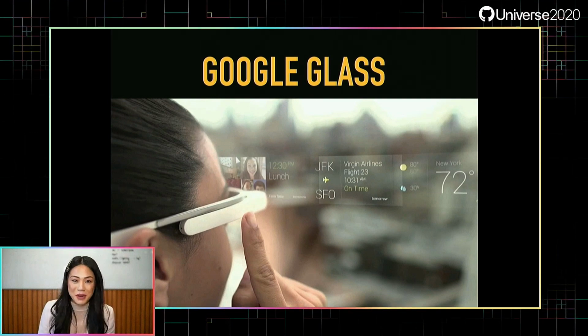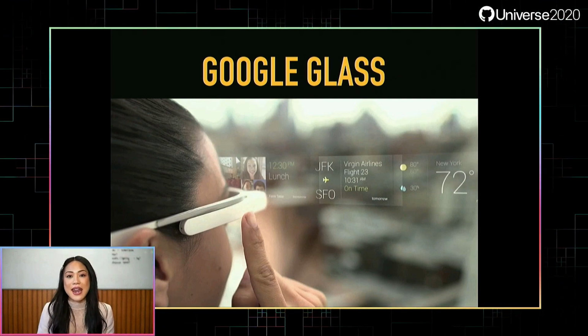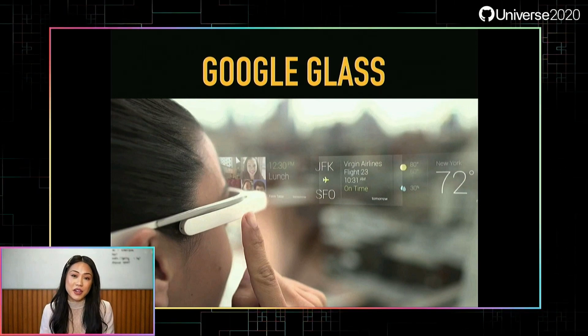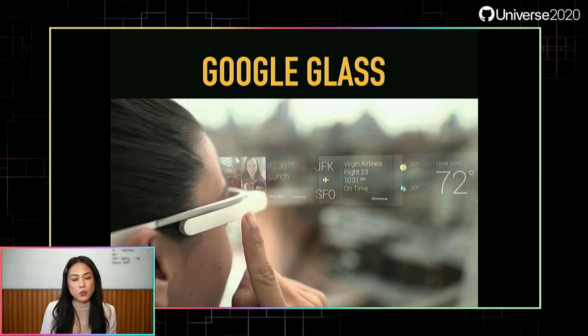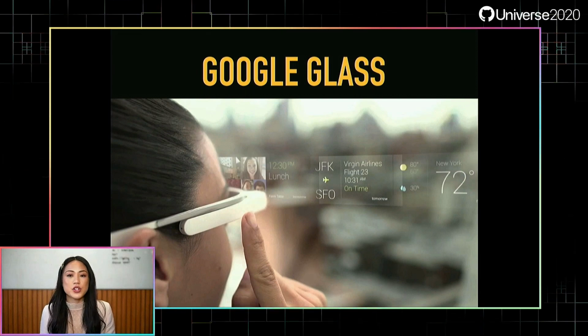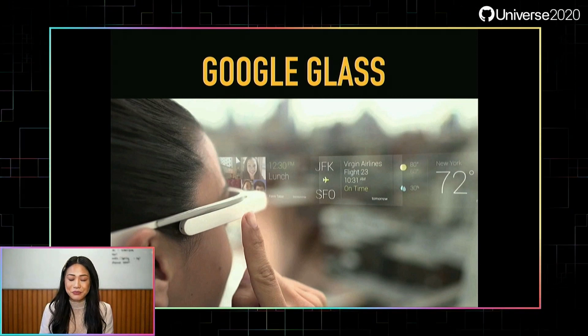People didn't want to be on buses or on trains or walking down the street and have conversations with people not knowing if they were recorded. There were also a lot of features that made it cool, but it just wasn't sticky enough for someone to want to replace their regular glasses with Google Glass.